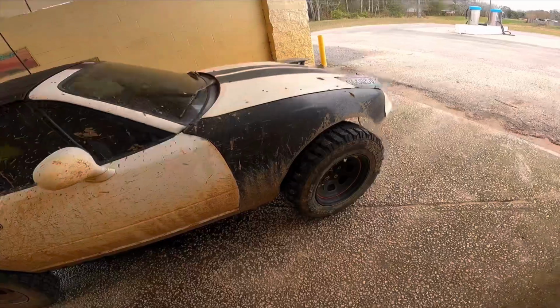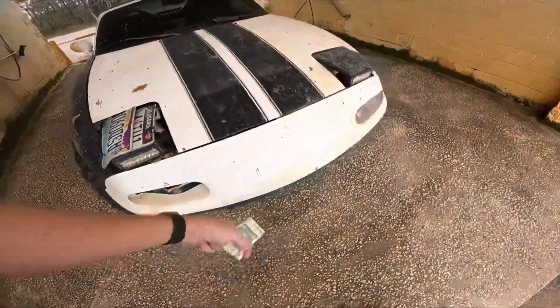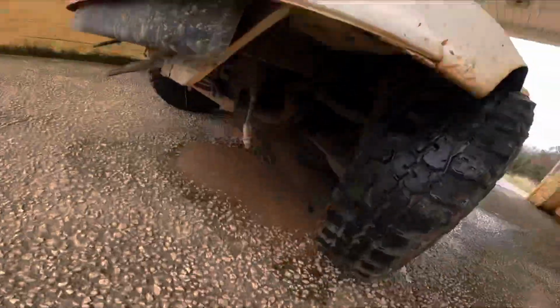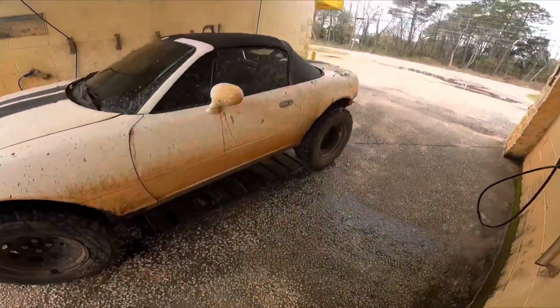So we're going to go ahead and try to get this thing as clean as possible. These tires are rough. The bumper's rough. Everything's just a ton of mud and dirt, caked up under it. So we're going to try to get as much as we can clean today.